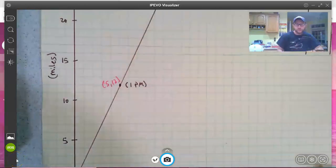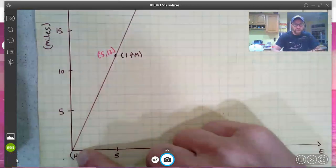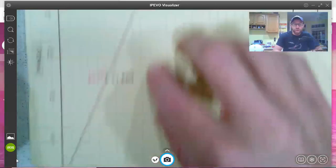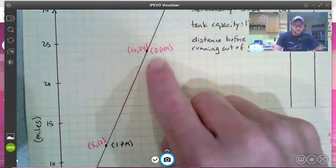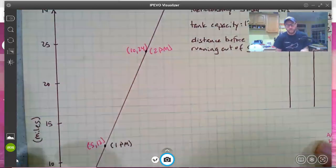Okay, so we're back to Cody and his boat here. As you recall, they left at noon. At 1 o'clock, he was 5 miles east and 12 miles north of where he started. By 2 p.m., he's 10 miles east, 24 miles north.